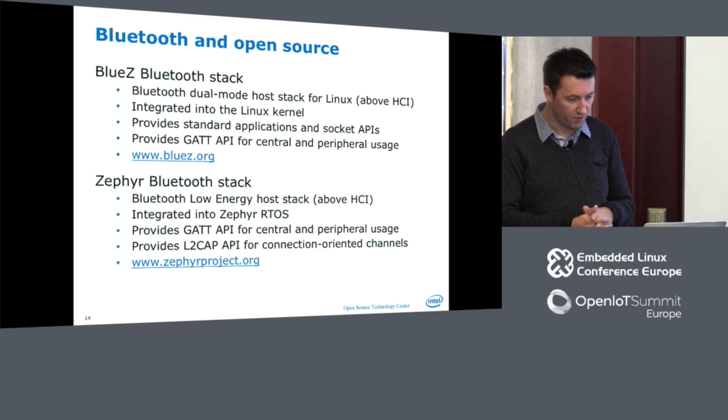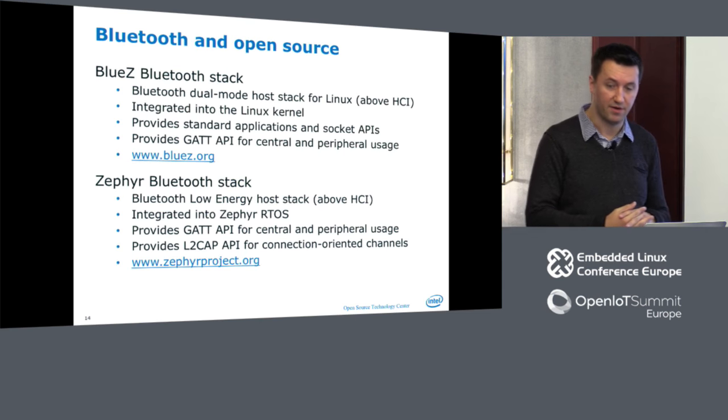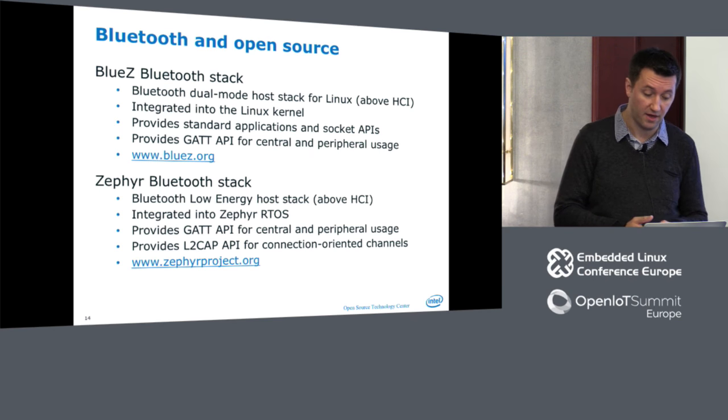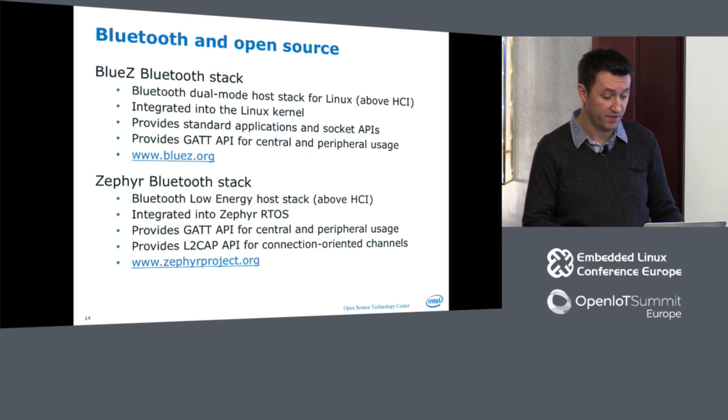So now to the open source part, after the little bit of introduction into what we have with Low Energy. The Linux Bluetooth stack, BlueZ, has been around for a long time. It's a dual mode stack, supports classic and Low Energy. It also supports high speed, as I mentioned, but it's pretty much unused. It's a stack that sits above HCI, so it never deals with the hardware directly. It always relies on the hardware providing an HCI interface for the separation.